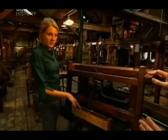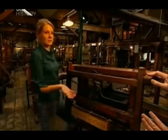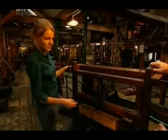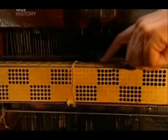And these hooks control the warp threads down below. So if there's a hole in the card, the needle passes through it and the hook is left over the beam, which lifts up. So if there's a hole, the warp thread would be lifted. Whereas if there's a solid, the hook is pushed off the beam, the warp thread stays down. If I treadle it, you can see different ones picked up every time. Incredible. So these cards are basically the code for the pattern on the fabric.